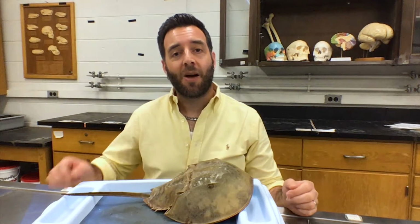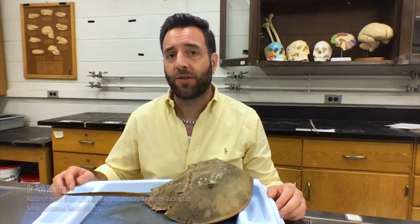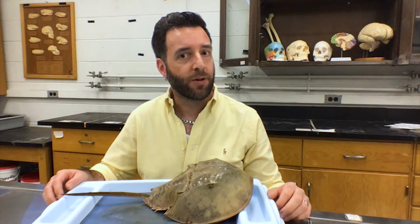Hi everyone, I'm here in one of the biology labs at Temple University where I teach, and today for the science of scary I've brought in a preserved specimen of a horseshoe crab. Now this species name is Limulus polyphemus. It's one of just 4 species of horseshoe crabs found in the entire world, so they're kind of a rare small group.